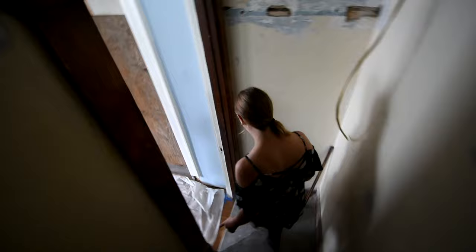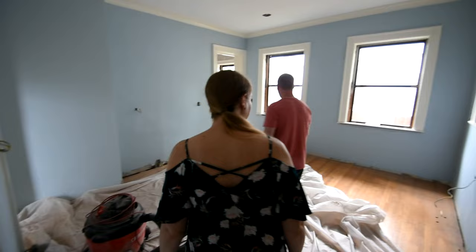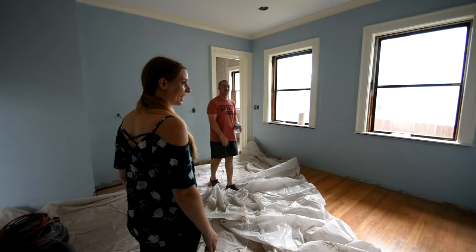I probably ran like 100 feet of wire to get it because it was an afterthought. Wow. So it went all the way up to the attic, all the way down to the basement, all the way back down. This looks pretty. Here's the kitchen. This is by far the most finished room in the house.